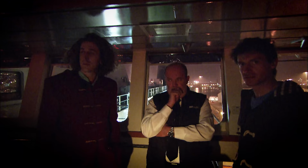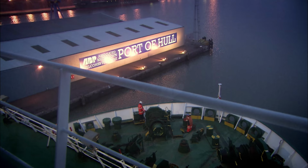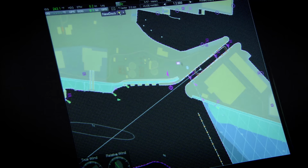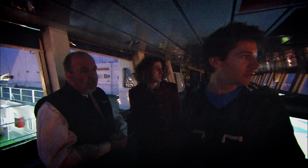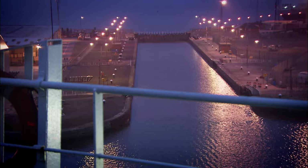Captain Alistair McFadden shares the skipper role with his Dutch counterpart, which means tonight he's free to explain how the crew manoeuvres the ferry through a narrow lock on its departure from Hull. But all the navigation is going on down the other end of the bridge. It is, yeah. Captain Rowley and the chief officer, they're manoeuvring the vessel at the moment. So this is quite an intricate manoeuvre. It is. We're trying to get this enormous ferry into this tiny little lock. Pretty small gap, yes.